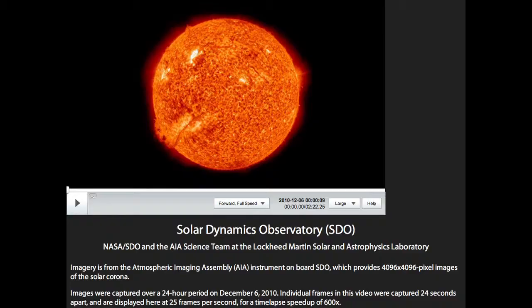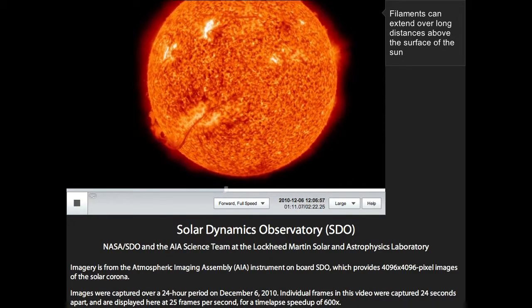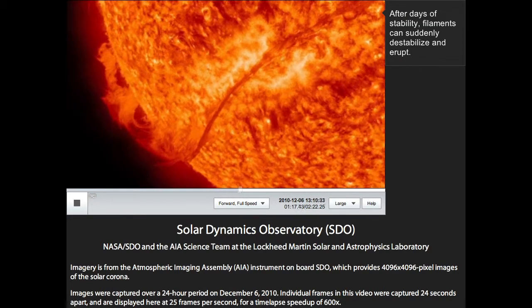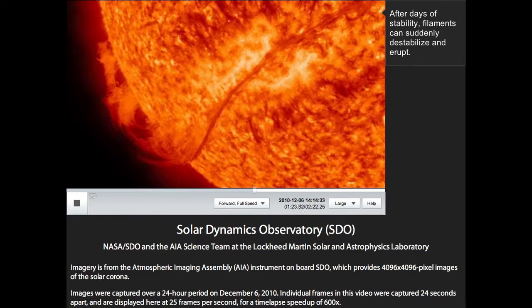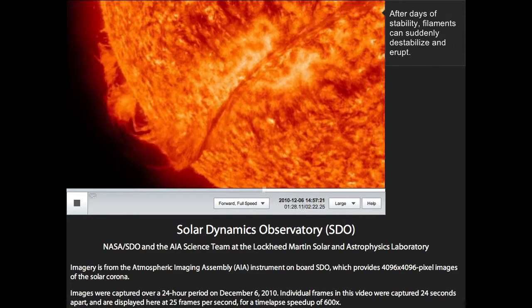I added this one just because it's ridiculously cool. This is a solar dynamics observatory. So a day in the life of the sun is just 24 hours. And this large diagonal cut across the sun they call a filament. And there's also some coronal loops there on the edges. These things, the filaments can be stable for a while and then just suddenly erupt. And you'll see it here pretty soon. It'll be obvious when it actually does erupt.